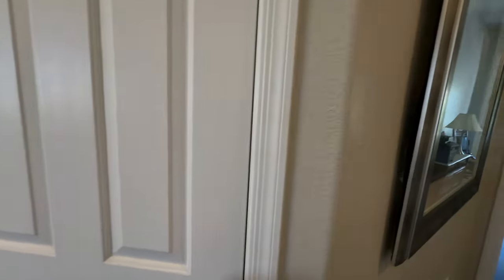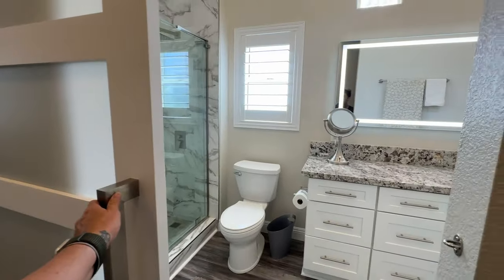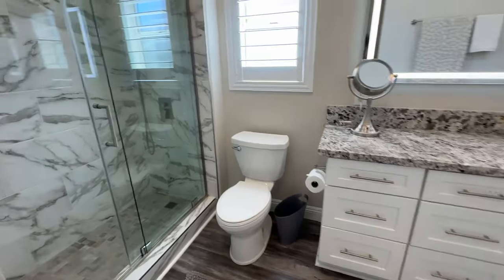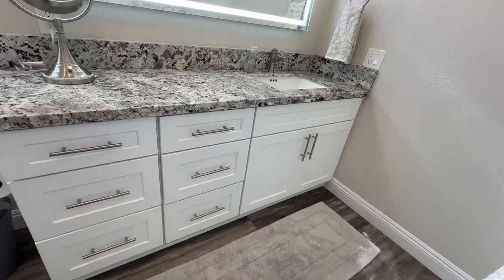You have a little hall closet right here. And then this is a nice feature with the barn door, the frosted glass, instead of doing a traditional door. And this is a fully remodeled bathroom with granite countertops, the same white shaker cabinets.